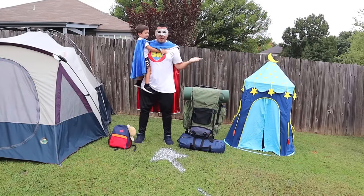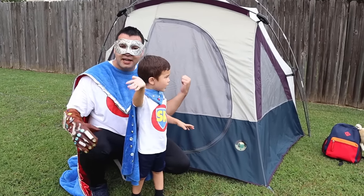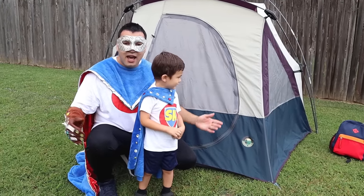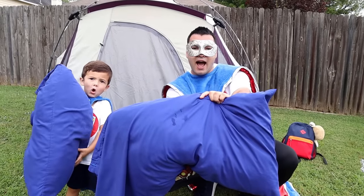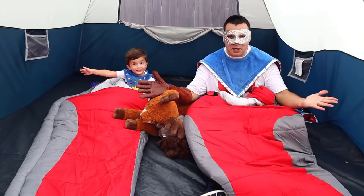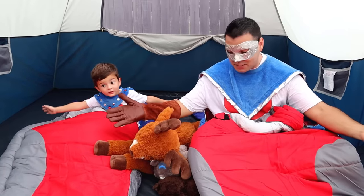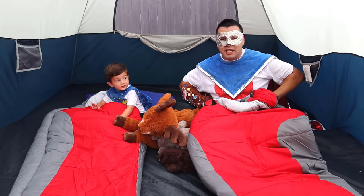Whoa, look, we have our tent! Super! Hey, Super Kid, what's behind us? A tent. It's a tent, and I think we need... Bear! Balloon! Sleeping bag! Supers, look at our tent. We have our stuffed animals, our sleeping bag, and we're nice and cozy.